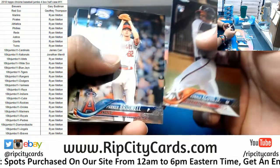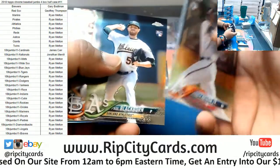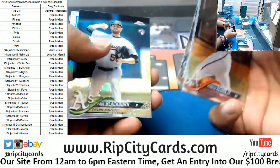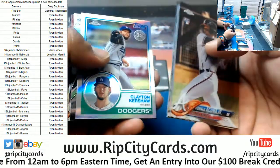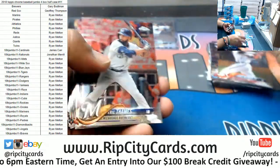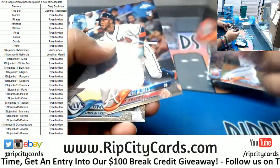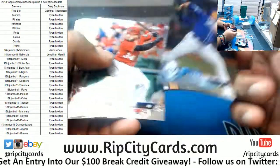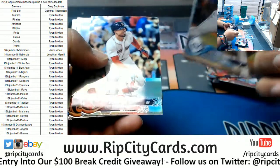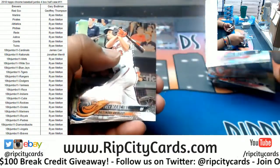Acuna, Braves rookie. Bridwell, Angels rookie. Allen, Indians rookie. Blackburn, A's rookie. Bader, Cardinals rookie. Blackburn, A's rookie. Kershaw, Dodgers insert. Weaver, Cardinals insert. Devers, Red Sox insert. Mejia, Indians rookie. Albies, Braves rookie. Mookie Betts, Red Sox refractor. Prism shoot for the Orioles.